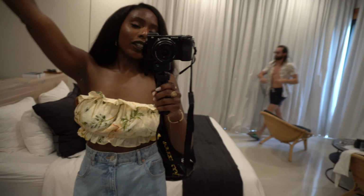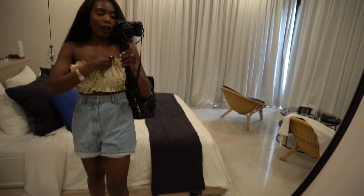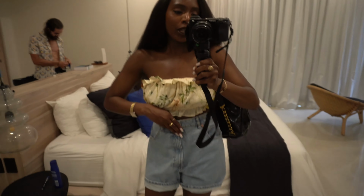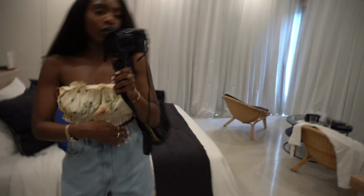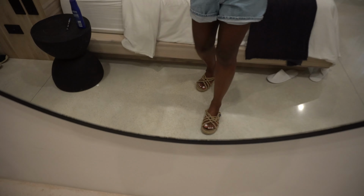Got ready, guys. Finally showered and everything. We're heading out really quickly, but I wanted to show you my outfit. So this top is from H&M. It's so cute. It's a little big, so I had to safety pin it. These mom jeans are from Zara, my go-to. Backpack is Chanel, and the rope shoes are Amazon.